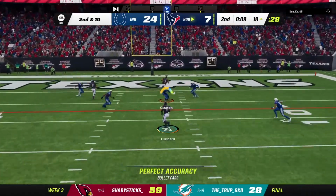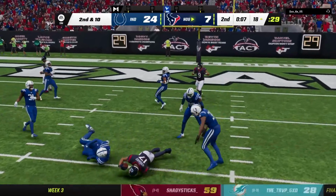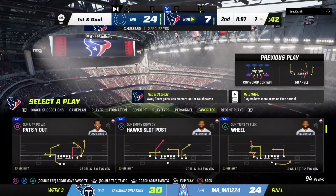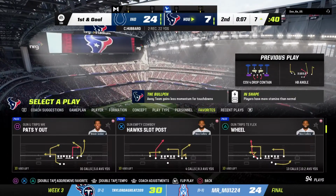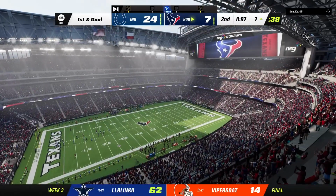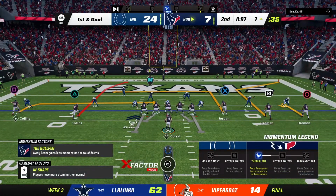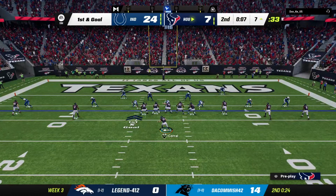On 2nd and 10. Corral looking underneath and finding Hubbard. Now a timeout taken. Perhaps a chance for one more quick play and then another timeout if they hurry. We'll see. 1st and goal, and they got to be thinking a chance to get right back into this football game.